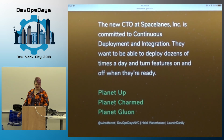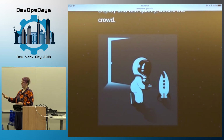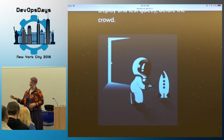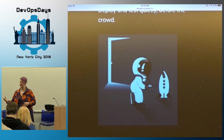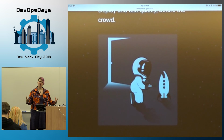So what planet do we want? Planet up. So you want to deploy and test quietly before the crowd. You push the deploy, you test it as dog food, it works fine. You test it internally, it works fine. You Canary test it, it works fine. You roll it out to Australia because they have the slowest internet, and if it works fine there, it's going to work everywhere else. Poor souls. And then you can roll it out to everybody else.